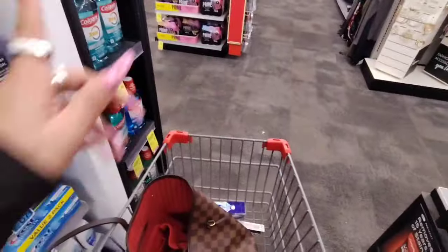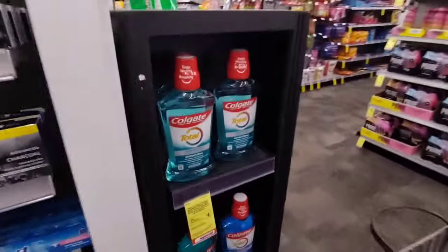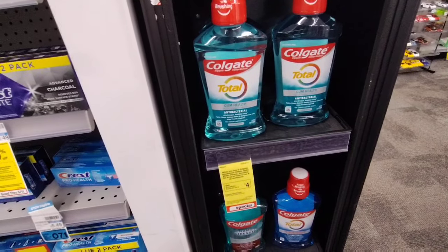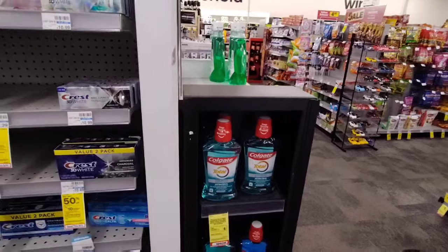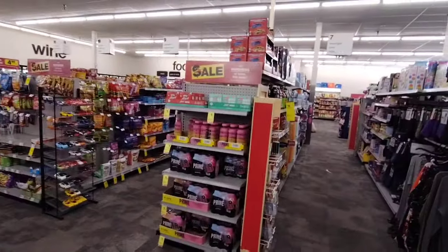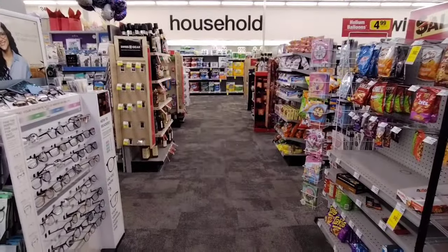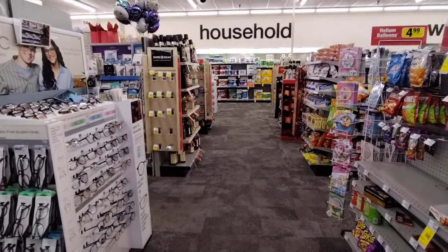All right, and I have my face wash up in the front because you have to keep it up in the front. All right, let's see. This is when you buy two Colgate, get $4 back on your, no. We actually buy our stuff, like, at Costco. Alright, we're going to keep going, you guys. See how much we can save, because I got to build up my extra reward bucks.